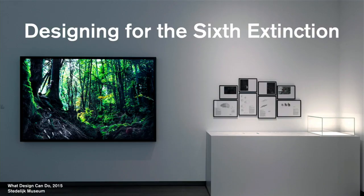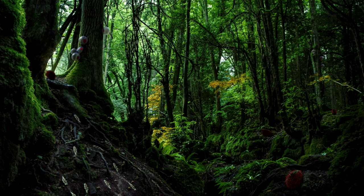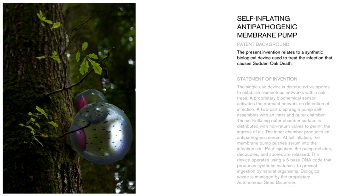This is Designing for the 6th Extinction. That's how it looks in the gallery. As you start to look closer at this very pristine forest, you start to notice strange things lurking in the undergrowth. These, in this fiction, are companion species that have been designed to preserve existing biodiversity. I describe them only as machines, using the language of patent applications. So this is the self-inflating antipathogenic membrane pump, a kind of fungus that would inject serum into a tree that's been infected with a very real disease called sudden oak death, for which there's no known cure at the moment.